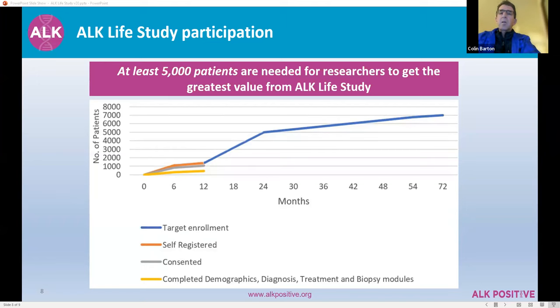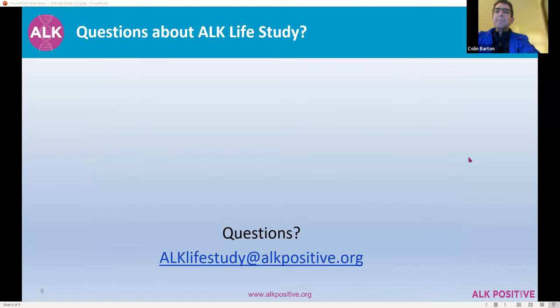And we're going to be engaging a much larger audience soon. At the moment, we've only been engaging with people within the ALK Positive support group and on the ALK Positive newsletter and ALK Talks and so on. But very shortly, we're going to be rolling out to oncologists all around the world and to specialty pharmacies, and we expect a huge boost in the numbers once we start doing that.